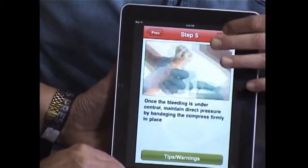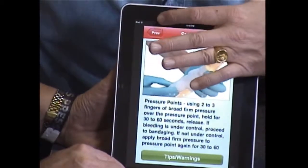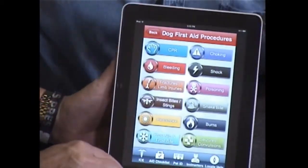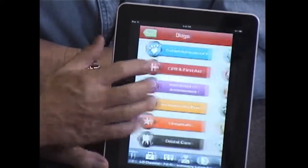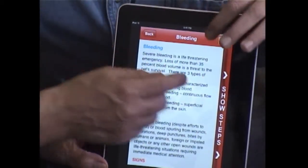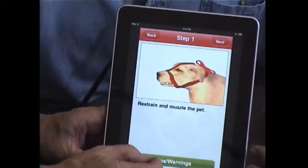Let me get myself to that back. It's great. Show the pressure points. Yep, upside down didn't work for me. Okay, now if you can pause there for just, can I toggle it here? Sure. Okay, so here we go in the bleeding category. The bleeding, we have the little, if you want to hit that. All right, to show the steps.